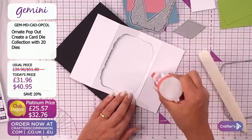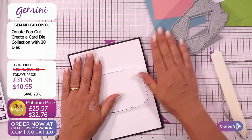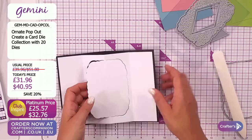So all I need to do, remember, I'm going to line this up with a centre point in the centres, just there, and then those will line up just there. That's it. So just push that down. Now, the other way this glue works is it likes the heat of your hands as well. So if you just press over there, and if you think your hands might be a little bit mucky, just turn it over and do it on the black side, just like that. So then we can take this, and then you can see that's now going to fold up perfectly.